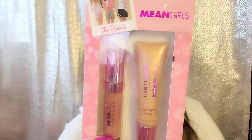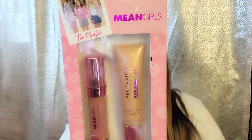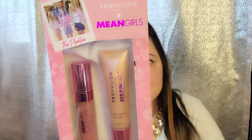Now I've been dying to get the Mean Girls makeup that they have. You know, it's been a few months now that they had these Mean Girls products out, and I wasn't lucky to find it. At first I went online, I didn't really like the packaging, but then I was like, you know what, let me just do it because I love Mean Girls and I do love the pink aesthetics of it. So I did get, and it's from Profusion, the little lip set, which is from Gretchen, if you watch the movie. So this is her lip color. So you get the lip gloss and the lip shine. There's like the cream and gloss.